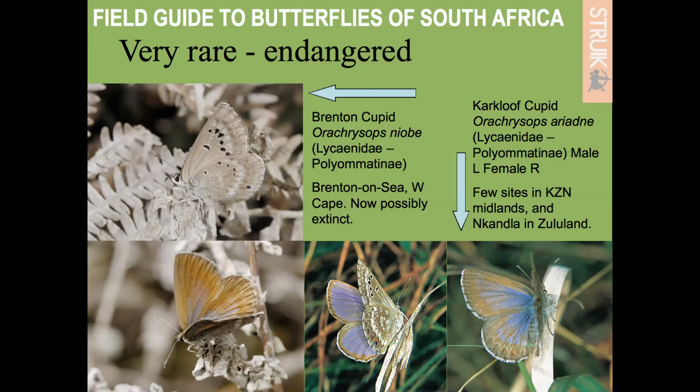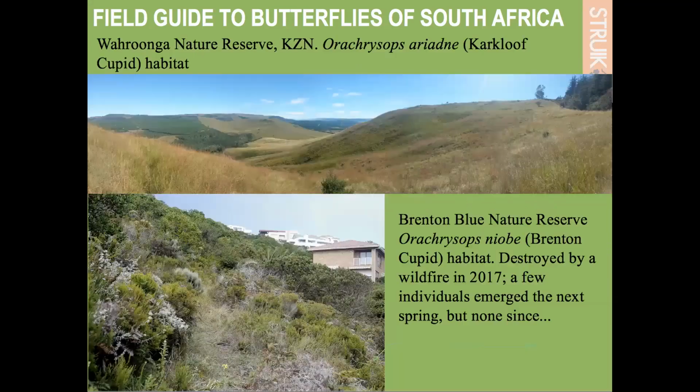That might seem a bit of a forlorn hope, but there's some pictures of the habitats. The top there is Warunga, where you find the Ariadne, the Carcloof cupid, and then at the bottom there's the Brenton Blue Nature Reserve. Unfortunately, I don't have a picture of it after the fire, but what you can see is the way that it was rather overgrown. There's a lot of vegetation there.